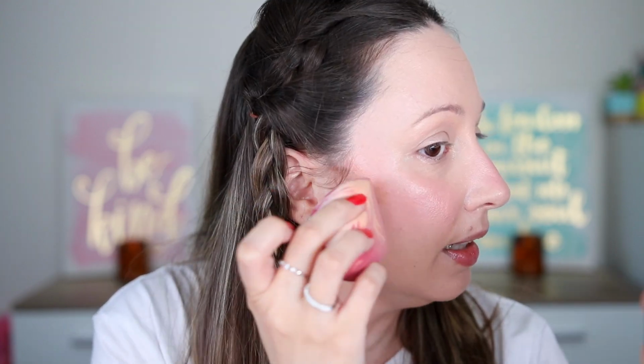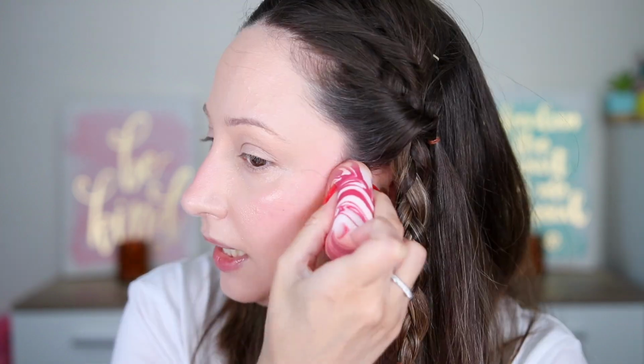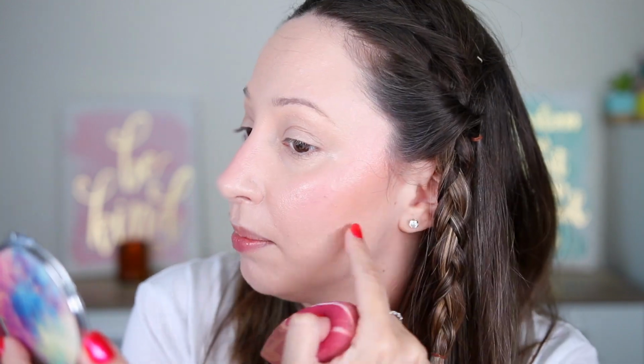Now I'm blending with the side that I have applied the foundation, and I'm not very worried that the bronzer is very noticeable because I'm going to apply next a powder blush and I'm going to cover this. Now I feel better that I can see my bone structure again.